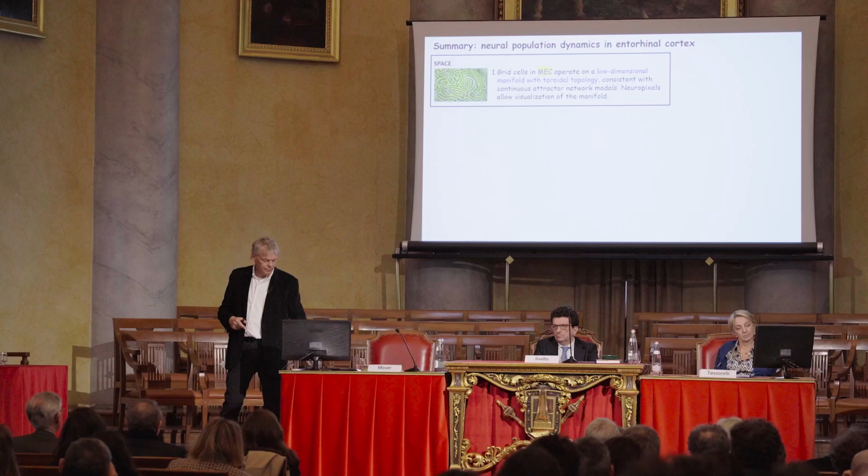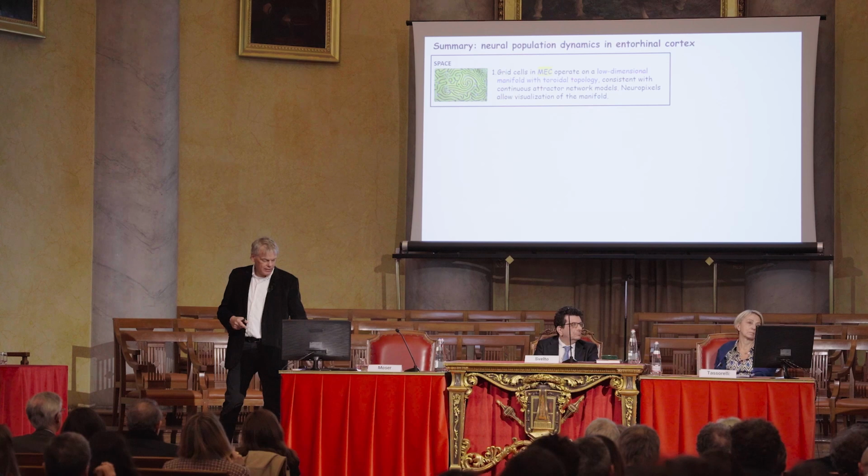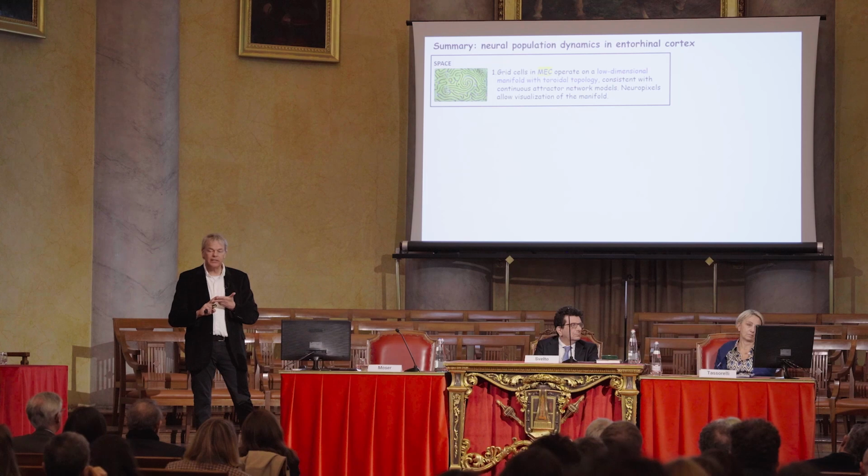So then to sum up, I've shown you for space and time, I've shown you that in the space system, there are cells that, when viewed as a population, have the ability to force activity to move around on a very low dimensional system to visit just very selected places that are like a map where the activity can move around, and this actually has the shape of a torus.